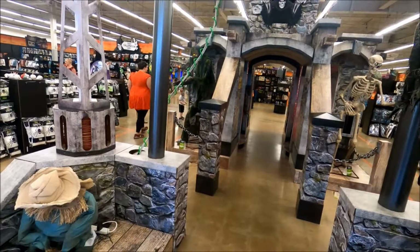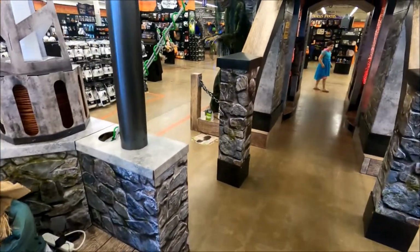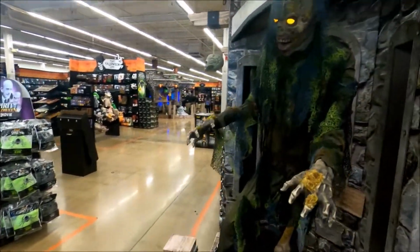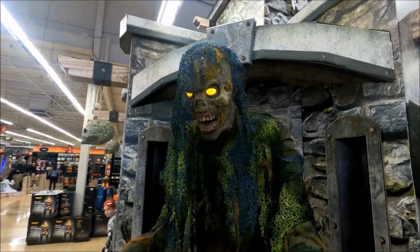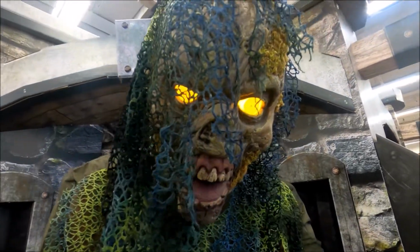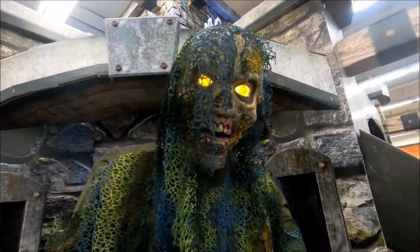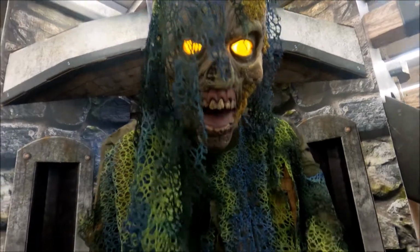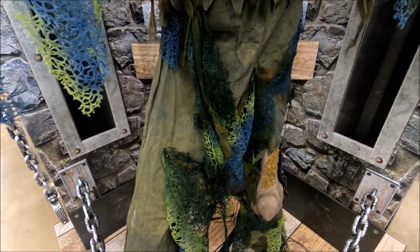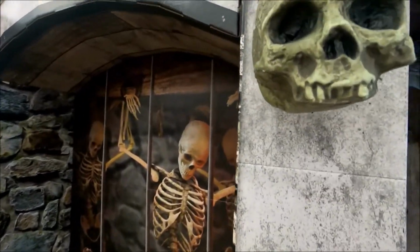On the left side of the display, they had set up the Bog Zombie. He is a really cool animatronic. He sells for $250, and he might be the best new animatronic in the lot this year. He has a lot of great details. Really creepy face. When his eyes are not glowing, he kind of reminds me of the Crypt Keeper. Has mold and moss covering his entire frame. It just seems to be a really well executed prop.